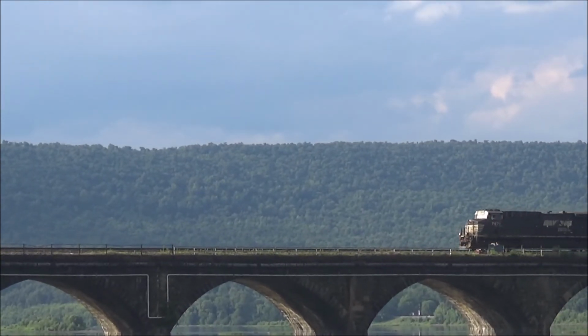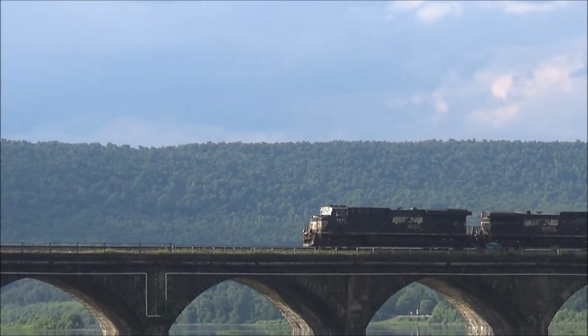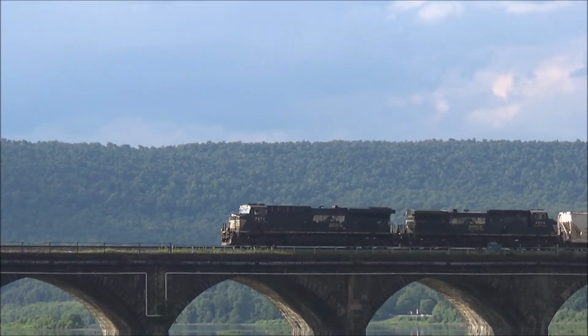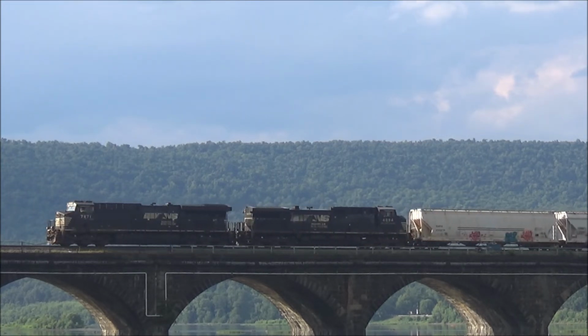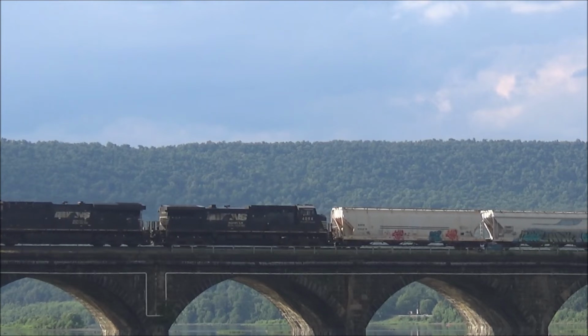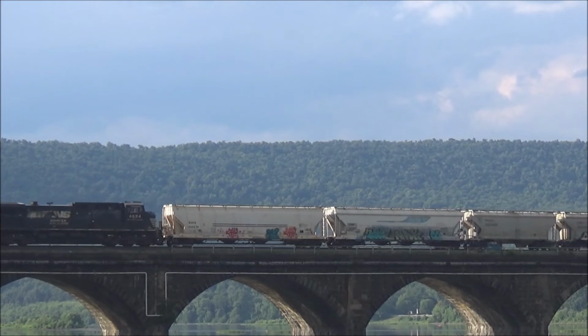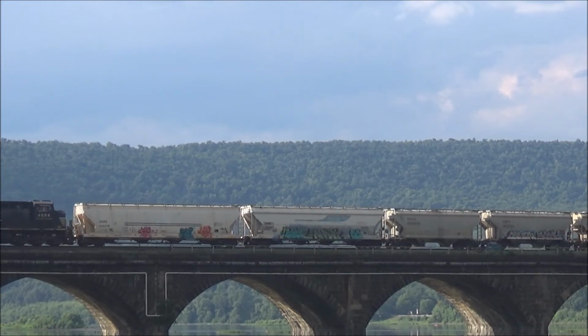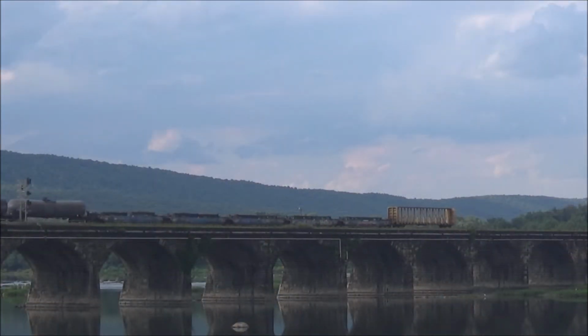227 is taking it very slow into the yard, 10 miles per hour to be exact. After pausing to allow for the conductor to line a switch, NS-227 continues into Enola Yard.